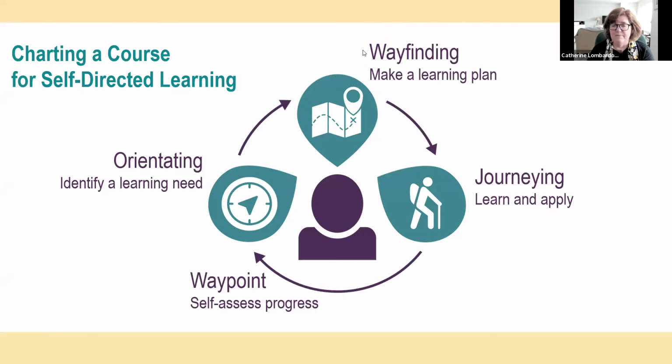And in the end, it looks like this. This is my version of it, but basically there were four things that people do when they self-direct their own learning. They identify their own learning needs. They make a plan of one kind or another to work through certain activities or materials in order to learn whatever it is that they want to learn. Then they implement that plan: they go out and watch the videos, read the books, talk to the people, whatever it is that they decided to do.